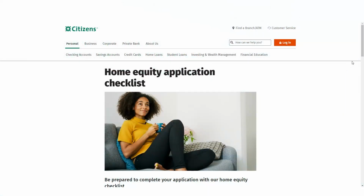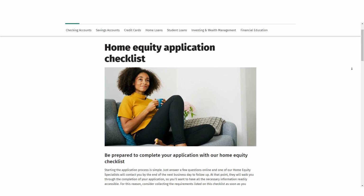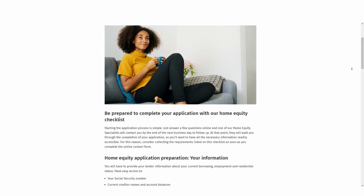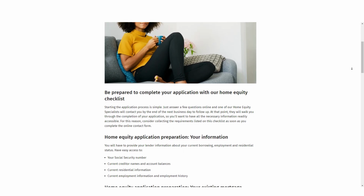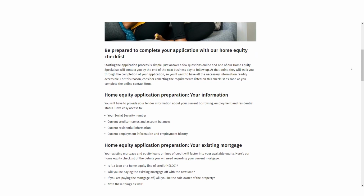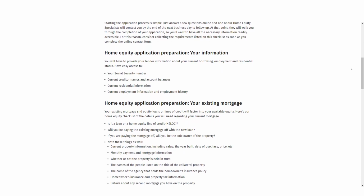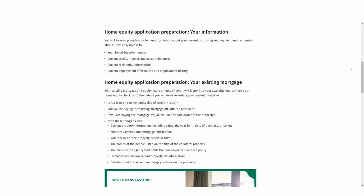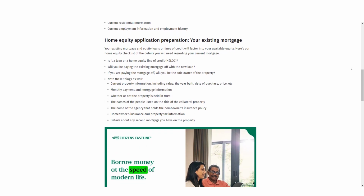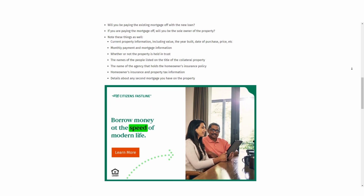Applying for a Citizens Bank HELOC can be done online, over the phone, or in person at a branch location. You can also request a call from an agent to review your home equity options and answer any questions. Citizens Bank has an online chat feature that connects users with a live agent for immediate assistance, which can be very helpful during the application process. The lender provides several phone numbers for their home equity lending team, depending on where you are in the application process.